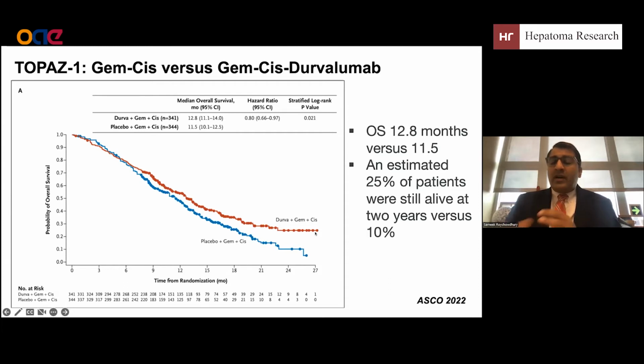This is 27 months, but we'll see how these patients fare further out. But there's a subset of patients who are gaining benefit with immunotherapy, and the metrics here are on the right, overall survival. But what's interesting is that there's a tail, and we want to see how far this tail goes out for durable disease control for metastatic disease. So we're excited to see how far that goes.